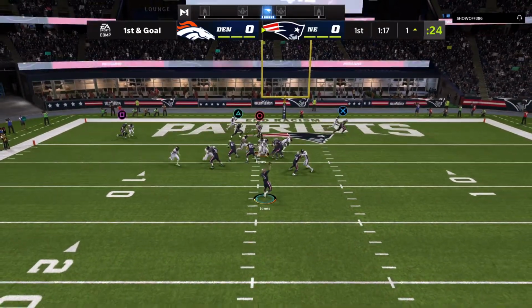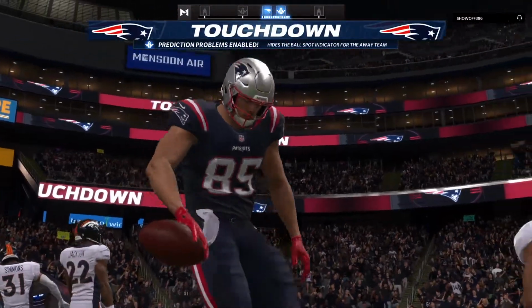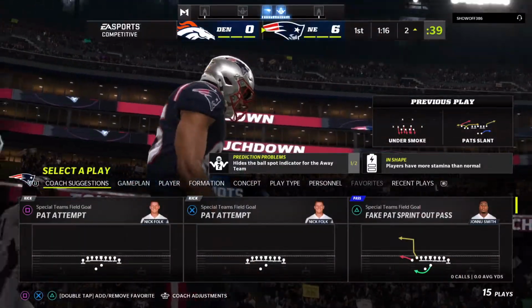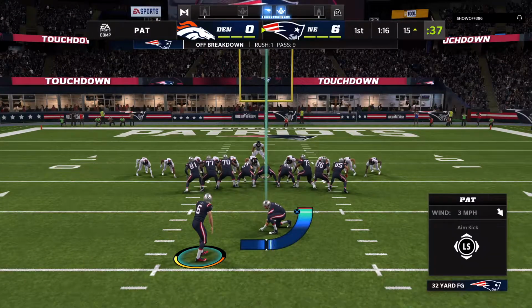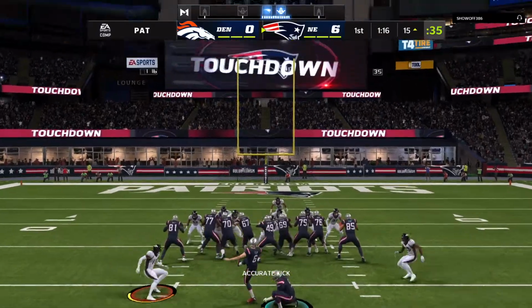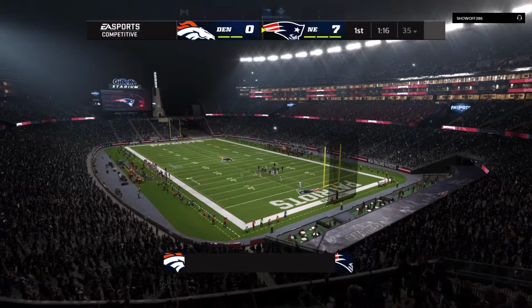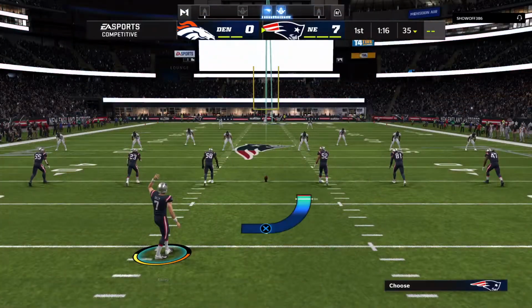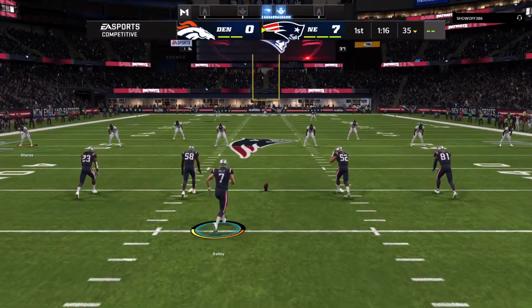Looking to throw. Jones. There's Henry. Touchdown, Patriots. A 1-yard touchdown pass. And the Patriots drive right down the field and score on the opening drive. Extra point up and good by Folk. And that makes the score 7-0. Now the defense going to use the first of their timeouts. They'll have 2 remaining as we step aside here in this first quarter.